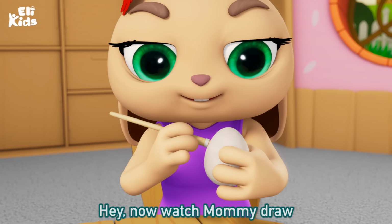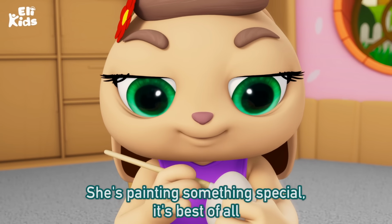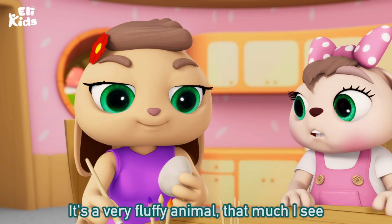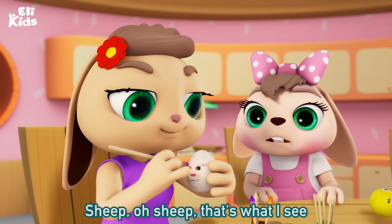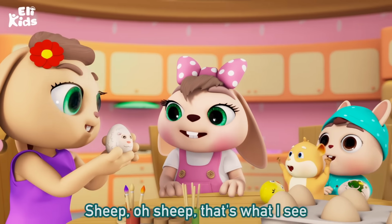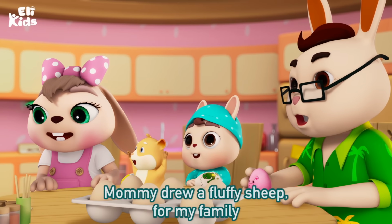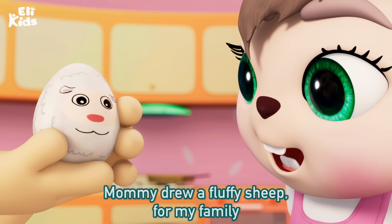Hey now, watch Mommy draw. She's painting something special, it's best of all. It's a very fluffy animal, that much I see. Wonder what can it be? Sheep, oh sheep, that's what I see. Mommy drew a fluffy sheep for my family.